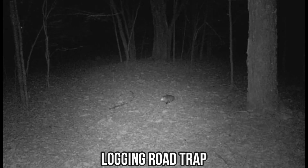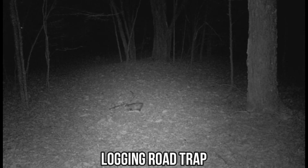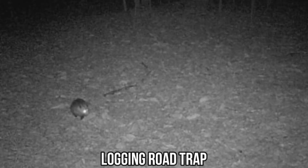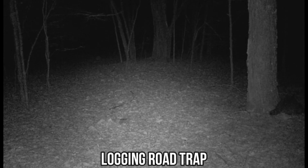So I checked that trail camera to see what was messing with the trap. Wouldn't you know, the first thing we have coming in was this possum. And he was actually there a couple days, and he stuck his head right down the hole and stole some of the bait. But you'll notice in the next clip, trap has moved. We just caught him running away.